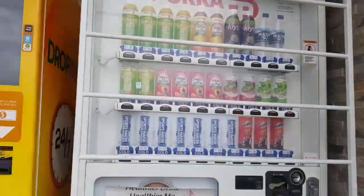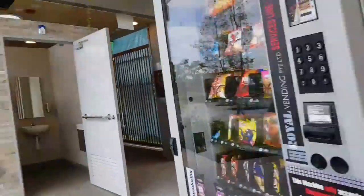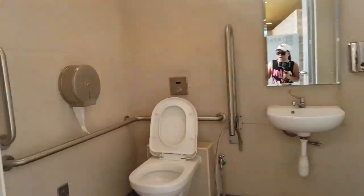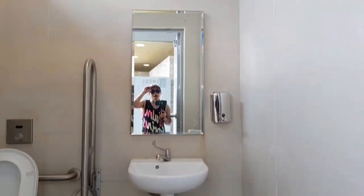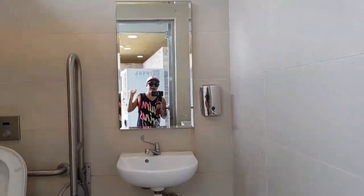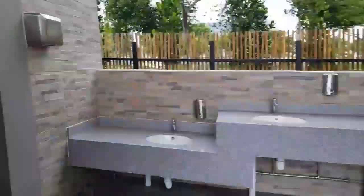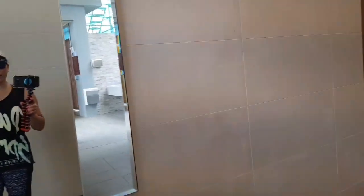So you can see, guys, and now we're checking out the restroom. You see how clean is the restroom here? And hello, I'm here, the mirror in there, and now I want to pee now because I drink a lot of water, that's why.